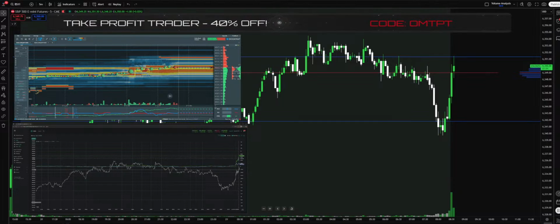We have aggressive call buying, 694 million in calls right here, the green line, and 130 million in puts sold. So it's a positive delta environment, drastically positive, just like every day. I might actually do this. I hate doing this, but I need to figure out how to turn it into a white background. Yeah, I might switch it over to a white background if I can, just to make it easier to see on the screen.